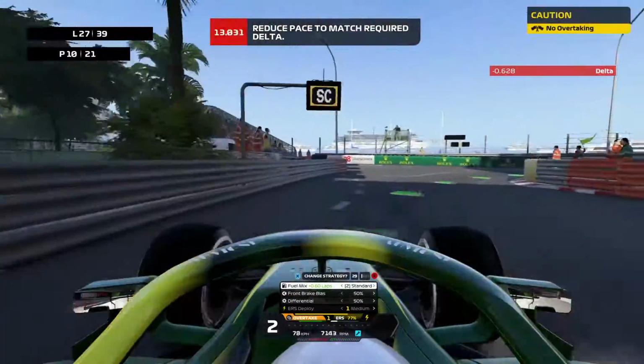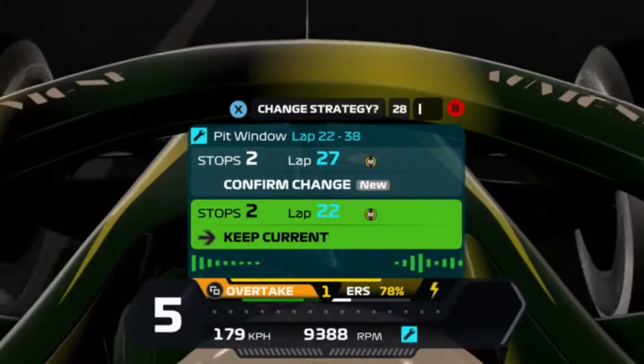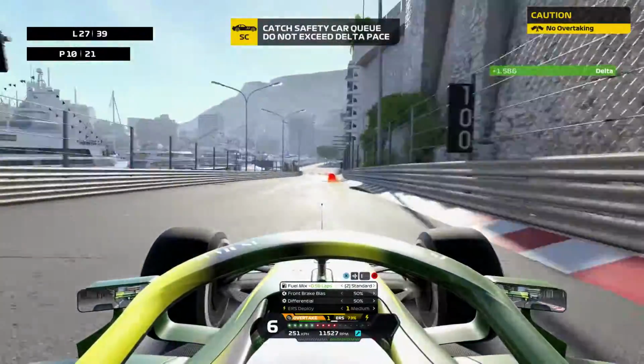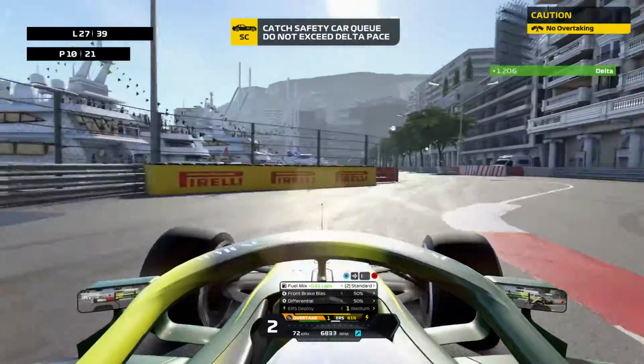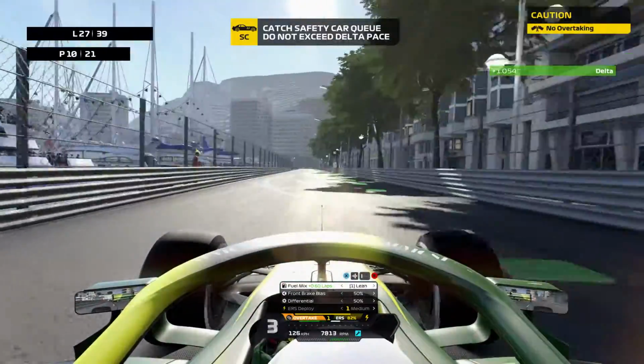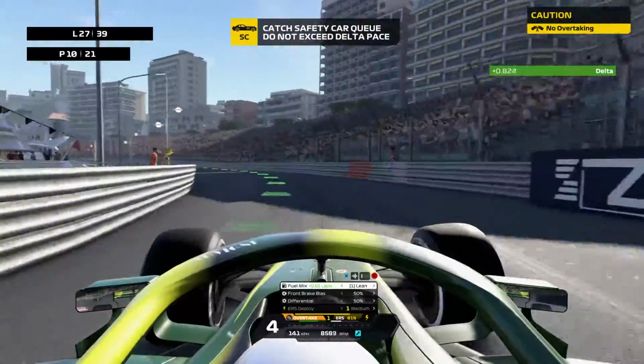And of course, Mastermind Jeff had another mastermind of a strategy. Suddenly, we were doing a two-stop. I had absolutely no idea, but a two-stop strategy in Monaco is just suicidal. Most importantly, the field is coming together during this safety car, so I don't feel like a loser.